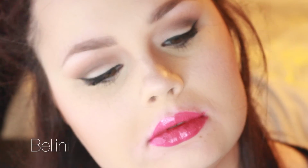It is quite sticky, and I don't really like the application. I think that just might be the lip gloss part. I'm kind of tugging at my lips as I apply. Yeah, I'm not a big fan of lip gloss. So this was Bite in Bellini, and it is a liquid lip gloss. I know it's not a lipstick, but I decided to add it to my video to make it even.